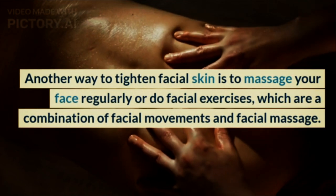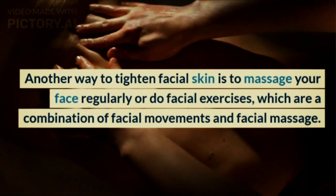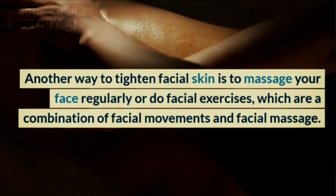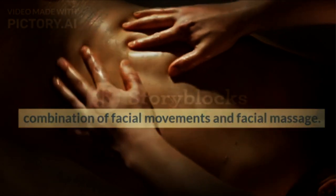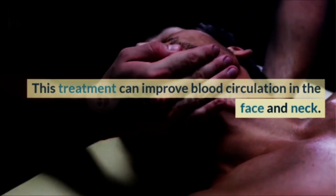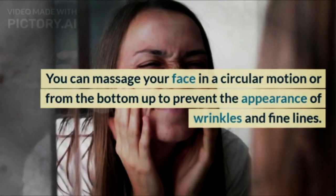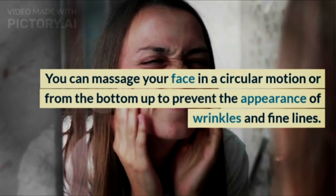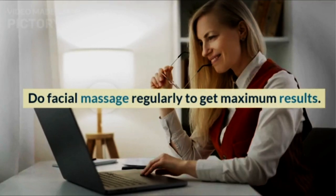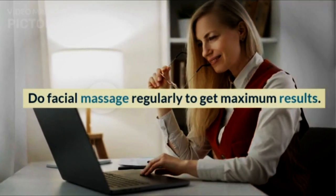2. Do facial massage regularly. Another way to tighten facial skin is to massage your face regularly or do facial exercises, which are a combination of facial movements and facial massage. This treatment can improve blood circulation in the face and neck. You can massage your face in a circular motion or from the bottom up to prevent the appearance of wrinkles and fine lines. Do facial massage regularly to get maximum results.